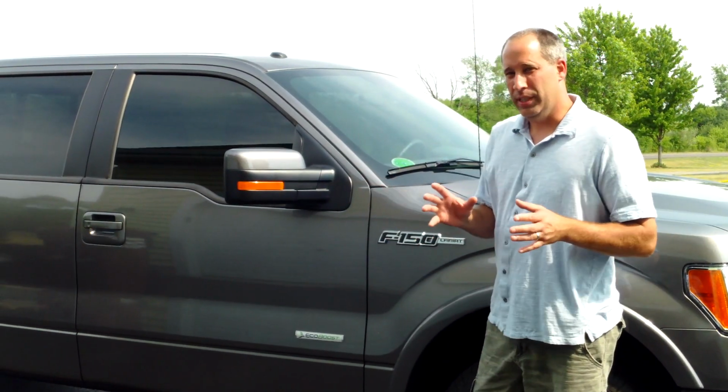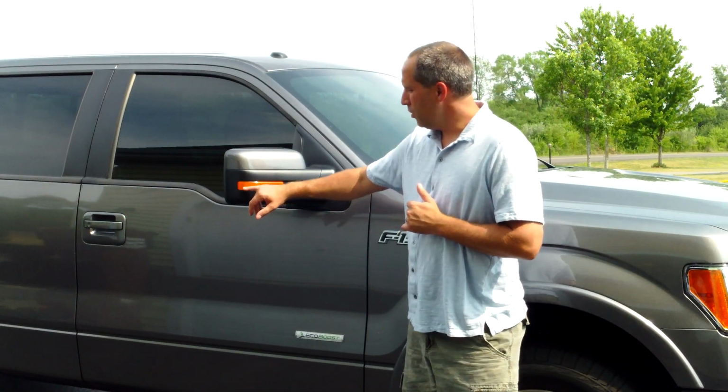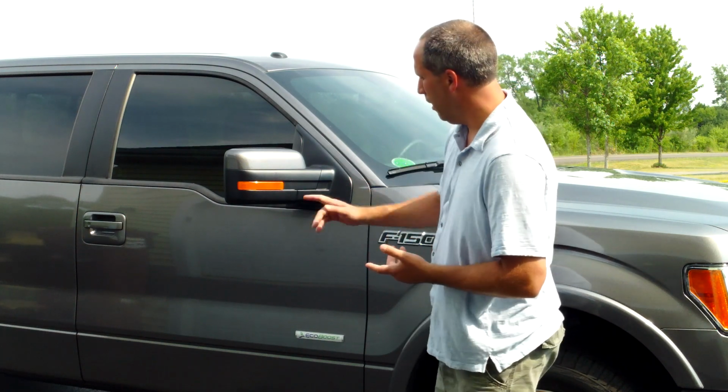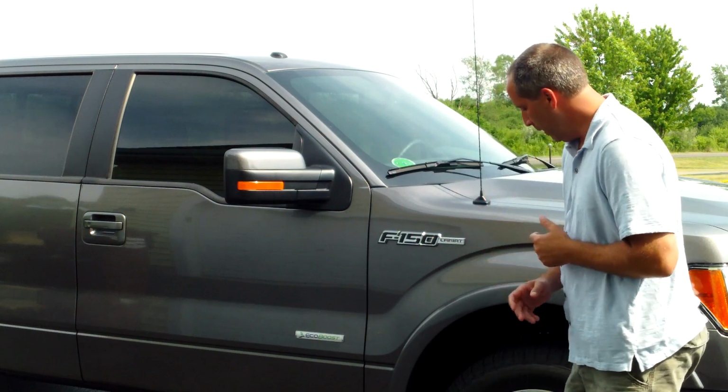And one thing Dan actually did, which I thought was cool, he did to his truck, he found something on YouTube that basically you can put LED lights in here, so when you turn your turn signal on, these actually light up. We'd show them to you, but it's a little bit bright and you can't see them at all. But if you want to do it to your truck, there's videos on YouTube, which is very cool.